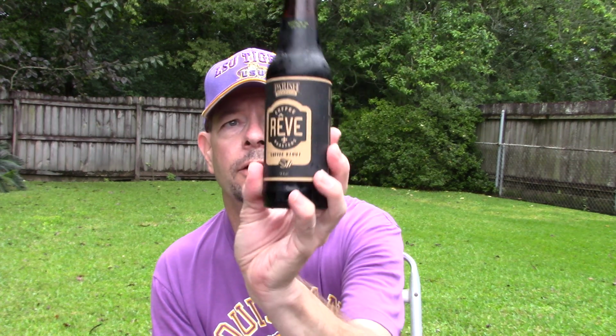They're using a Colombian and Indonesian coffee. It's from Broussard, Louisiana. It's sold in bottles and on draft. I'd like to try the draft version. 7.2% alcohol, so they're taking an export stout, like Guinness Foreign Extra stout level ABV, and they're putting the coffee in there.